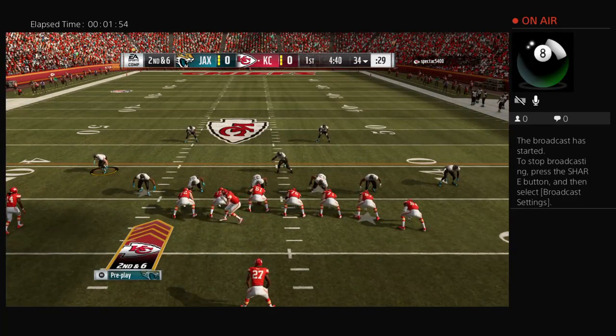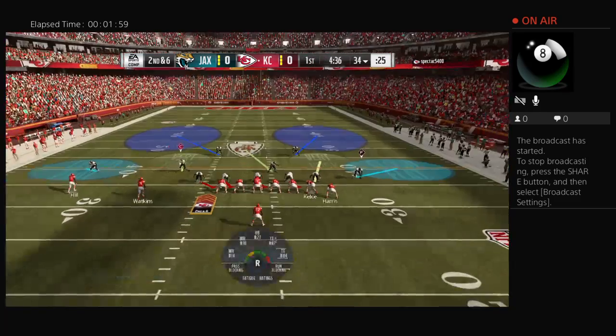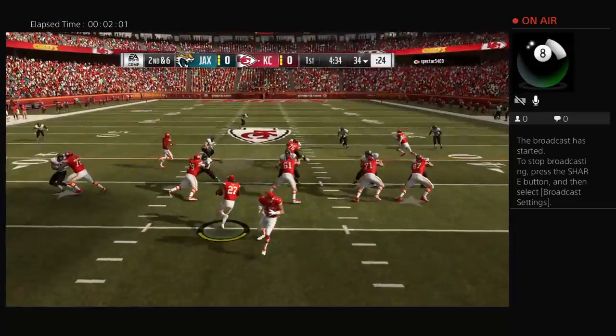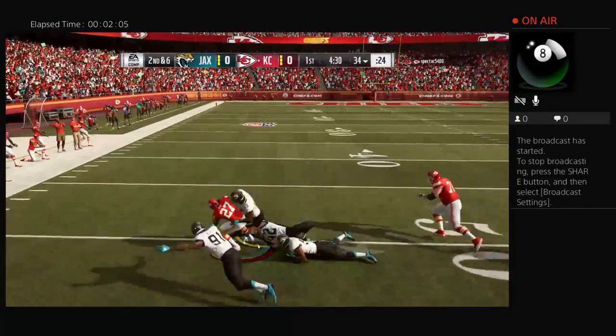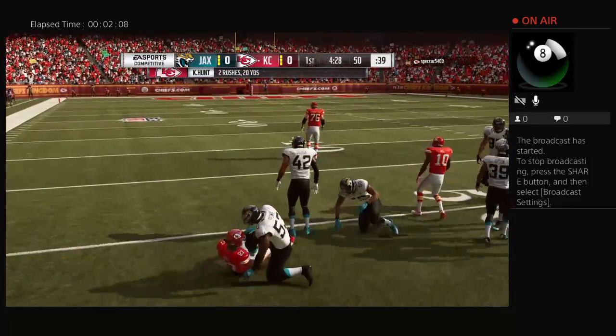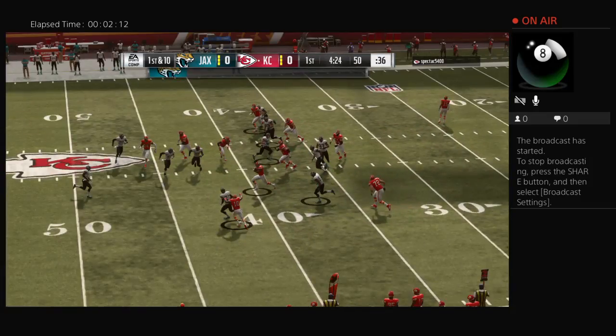Black 58 rail! Black 58 rail! Hey, they run again with Hunt. And an alley to run. And he gets this one to midfield before he's brought down. It'll be a pickup of 16 and a Chiefs first down.